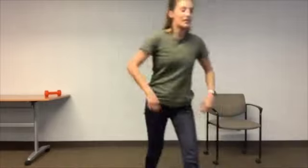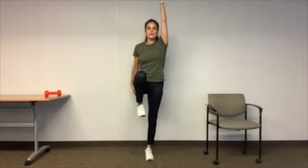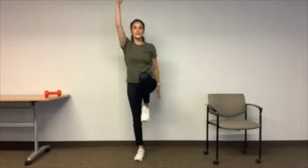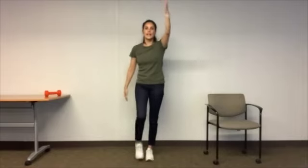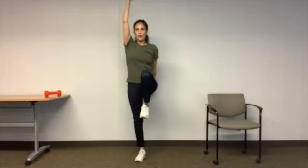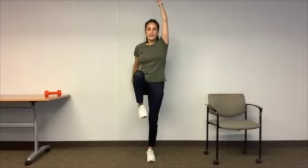So go ahead, get ready, grab that weight if you need to, and we're gonna start with that bird dog. All right, here we go. Knee up, opposite arm up. It's like a slow and controlled march. So you're alternating sides, opposite arm, opposite leg. Again, the slower you go, the more we're gonna engage that core and challenge that single leg balance. Keep going, we're almost done, and then we're gonna go into that squat and kick.